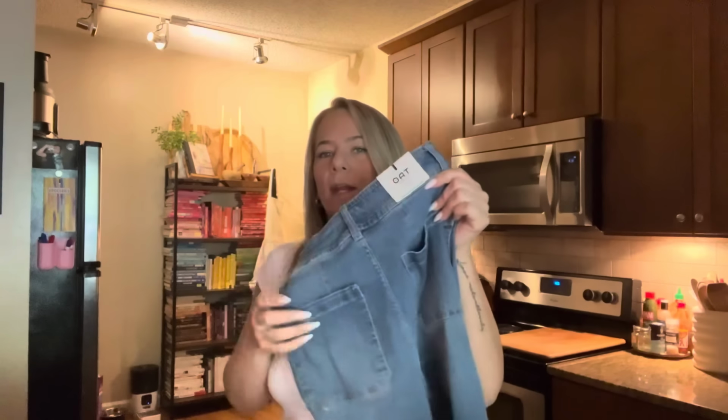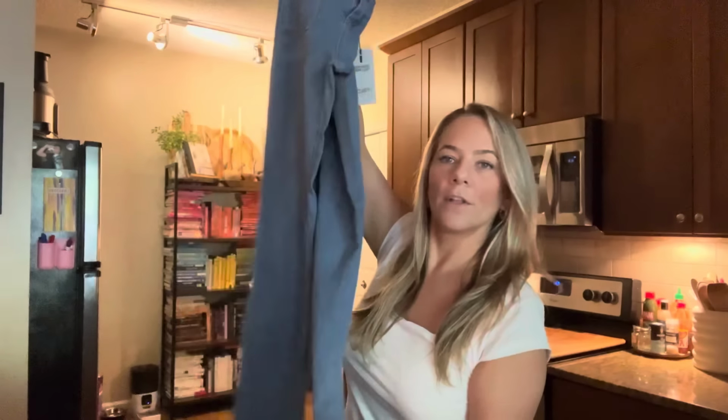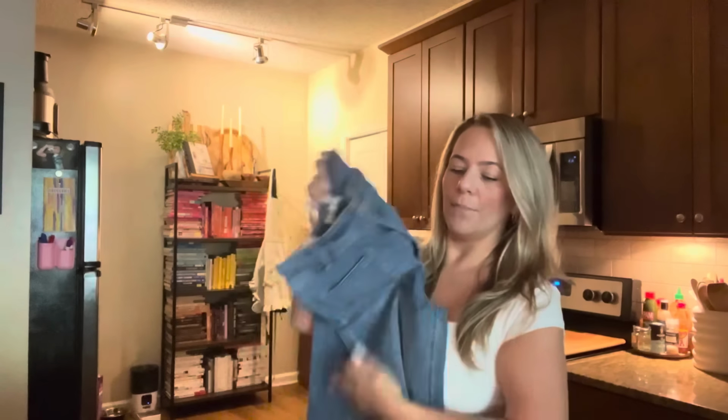These are really cute, and I love them. They really are. It's a cute jean. So I grabbed those. Then the dresses.